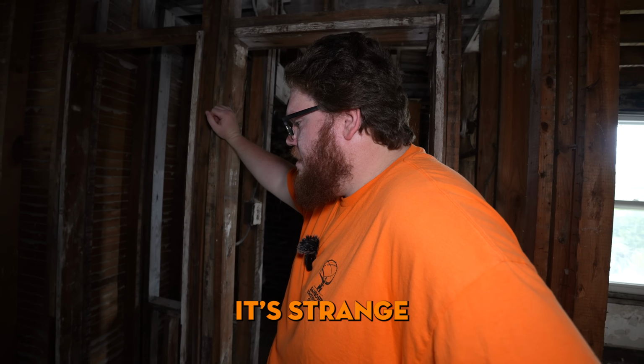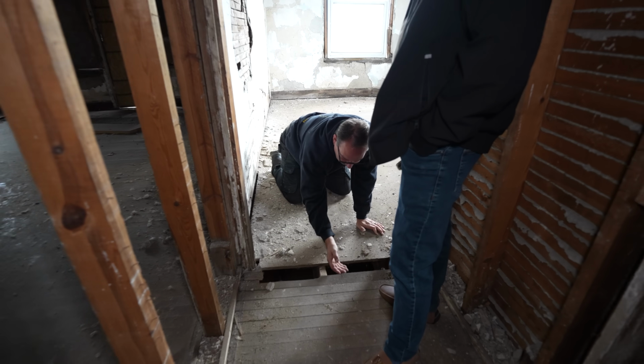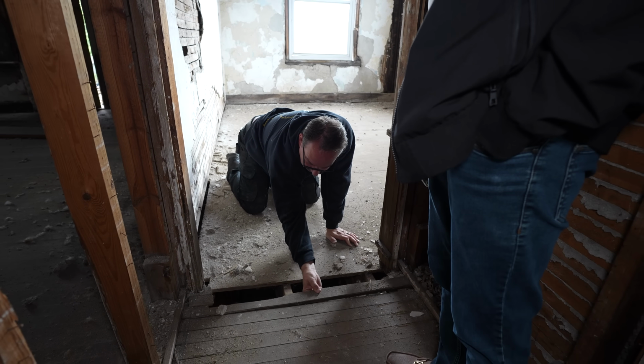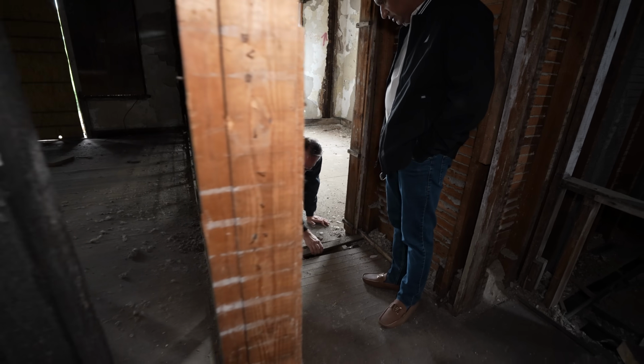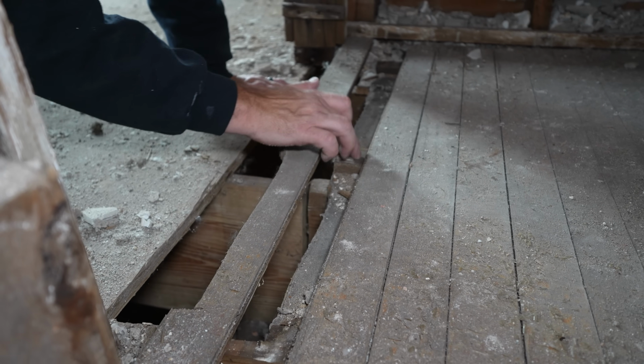It's hollow. It's strange. This has got shims on it. What's going on there, Frank? It's just hollow underneath this oak floor. Hollow? Yeah, look at that. Just hollow. Normally, you would just put it on the floor, right here. But they've got these shims.